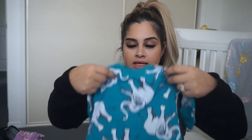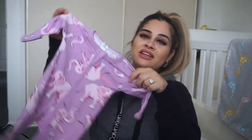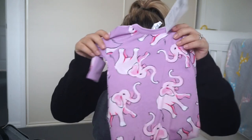It's a bit pricey, but it's good quality and the onesies are well worth it. I got these new ones. I think this is their new range. And you know me and my elephants, gotta have them. So that's that. And then I just have a few socks.